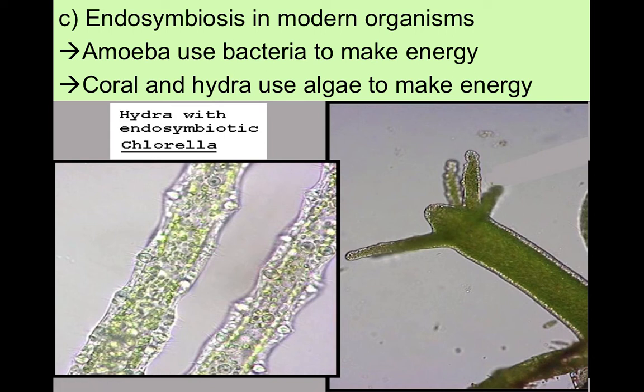I'm going to tell two additional little stories here, and then I'll stop this video. You learned about coral reefs in Unit 5 and how they're dying. And part of why they're dying is these symbiotic algae are actually what's dying, and that's causing the coral to die. So that's how dependent they are on this algae that lives inside them.